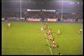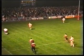The referee gives the try. Back on level terms, with this Simon Irving conversion to come. 16 apiece, and Simon Irving puts Leeds in front. Rovers 16, Leeds 18. Just about 20 minutes left for playing this match. We're in the last quarter.